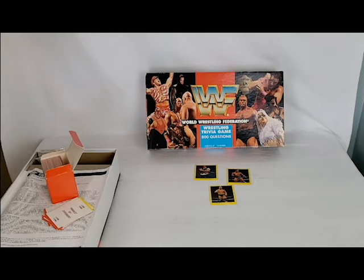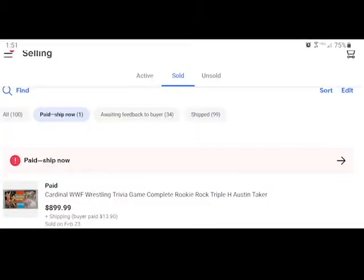I had mine up for probably about a week. I started it really high. Started at $1,500. I figured that was probably too high. I was dropping it about $100 a day, and then just today it sold, so $900, that's what it sold for. Pretty good.